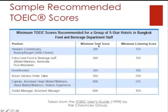Now again, first off, when they refer to total score, this was done back in 1999, so at the time there were only reading and listening scores. But as you can see here to the left, they indicate the types of positions that they have at these particular hotels, and then the types of minimum scores that they generally recommend for people to apply for these positions. So as you can see, obviously, a lower score would be for a position where English is not used as much. And then, of course, for people who actually have to engage the public, all the way up to assistant manager or outlet manager, a score of 600 is what they're looking for. And again, the maximum scores here generally range in the 900.